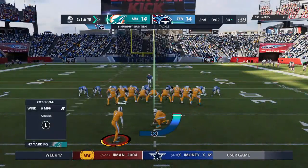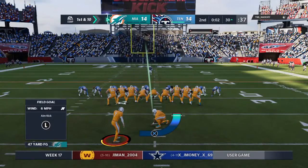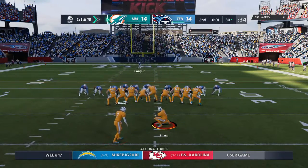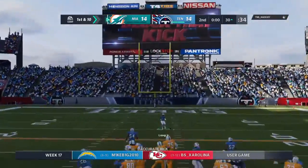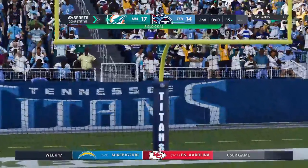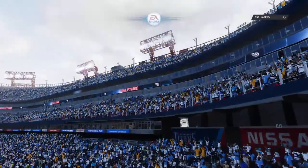So with 2 ticks left here in the half, on is the field goal unit. It'll come from the right hash. It's a 47-yard attempt. And this is right down the middle as he puts it through. And that will do it for this first half.